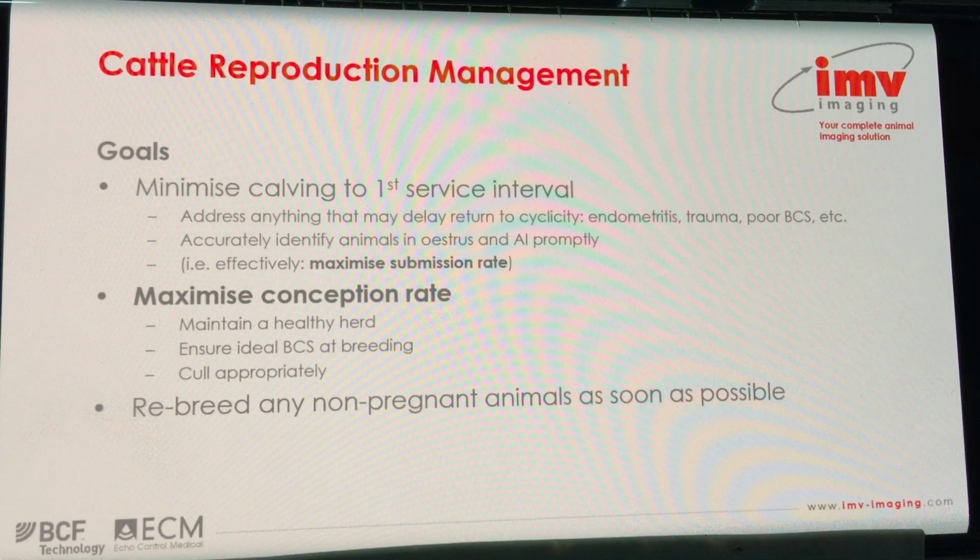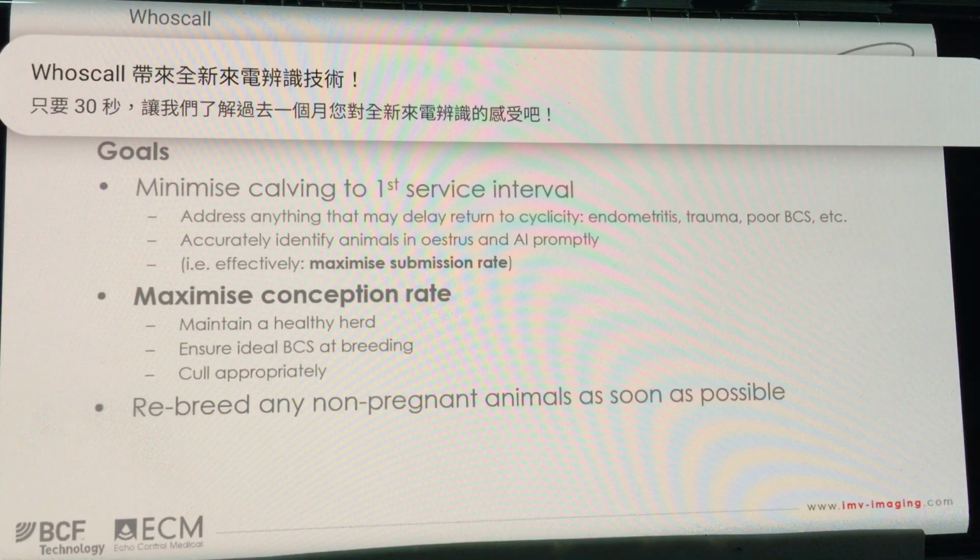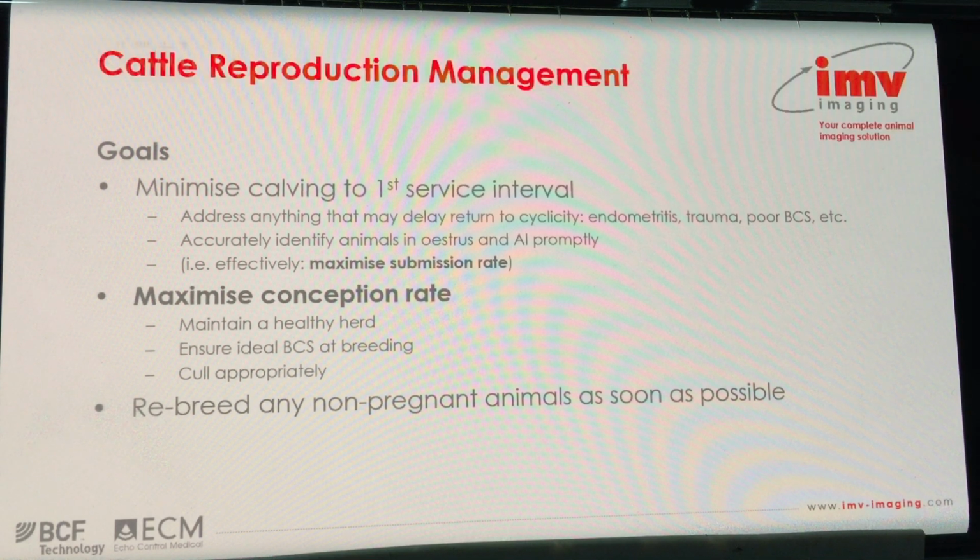We also then need to bear in mind that any animals that are not pregnant, don't conceive to that first service, we want to rebreed those as quickly as possible. And bear in mind that we're only really going to get 2 and possibly 3 opportunities to breed an animal before it becomes impossible to maintain the 365-day calving interval.